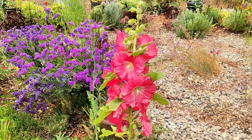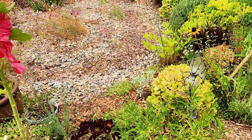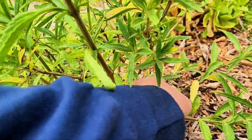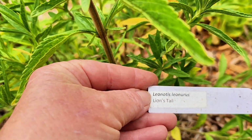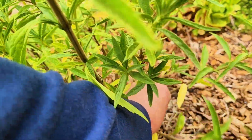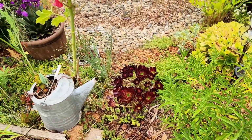This is my one hollyhock, and it's really stunning. I love the color. So pretty and perky. Here's another plant I got from the Fall Master Gardeners sale. It's doing really well. It's a lion's tail, and this is going to get pretty big and have orange flowers, and excited about that too. As I said, all of the plants that I've bought from the Master Gardeners have done really well in the garden.